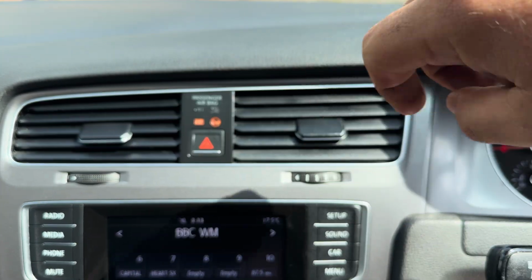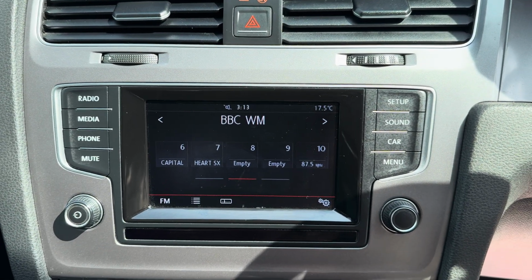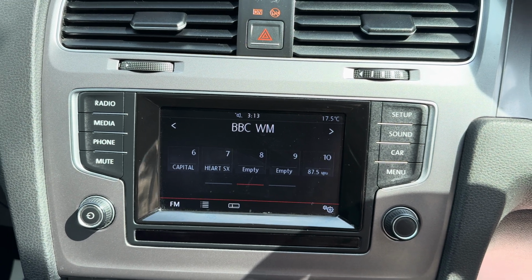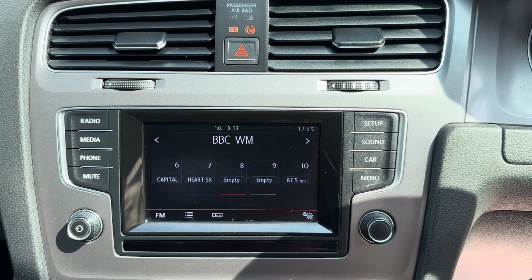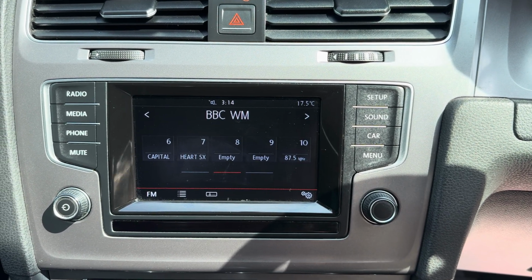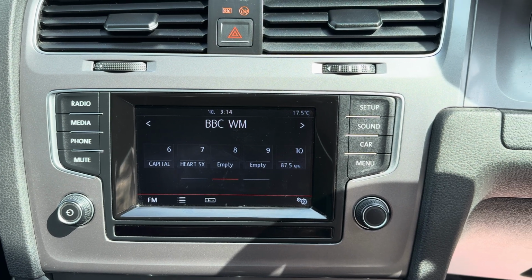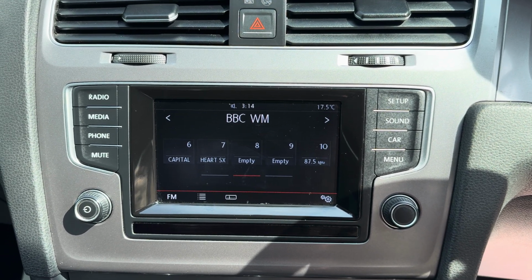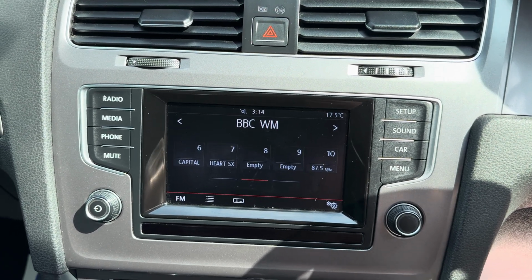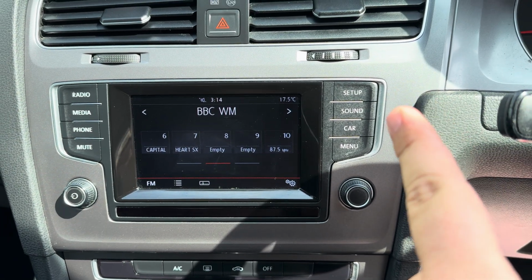Over here, you've got a couple of air vents with your hazard lights in the middle. And then down there, you've got your infotainment, which has something really, really cool. I mean, this is probably the first car that I've had with this feature. But I'm sure some of you watching this are like, oh yeah, I've had that since God knows when. Yeah, well, it's a 2013 car. Of course you did if you had one of these. But I haven't seen it before.